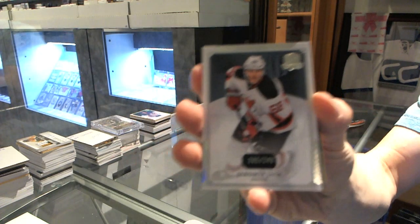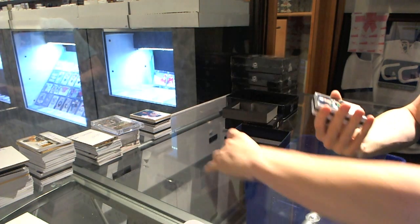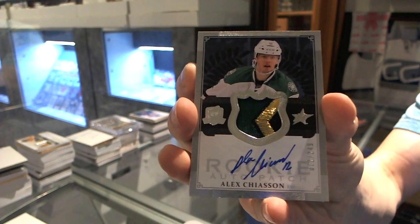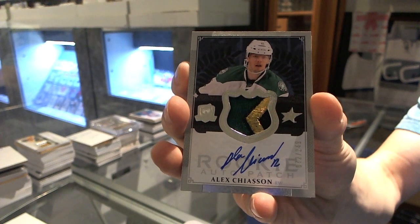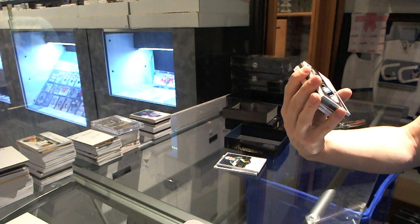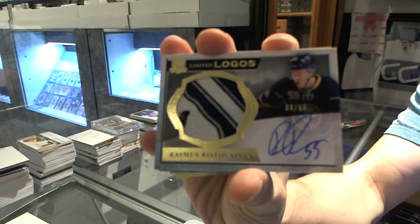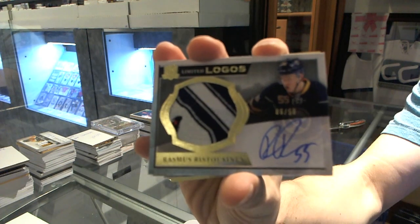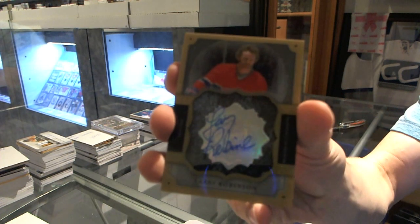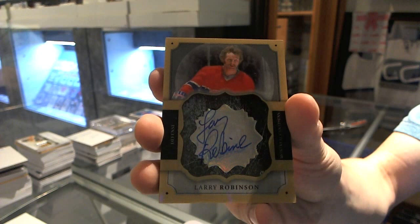All right, base card number 249 for the New Jersey Devils, Jaromir Jagr. We've got, oh, that's pretty, a three-color rookie patch auto, number 249 for the Dallas Stars, Alex Chiasson. We've got a limited logos, numbered 6 of 50 for the Buffalo Sabres, Rasmus Ristolainen. We've got a brilliance autograph for the Montreal Canadiens, Larry Robinson.